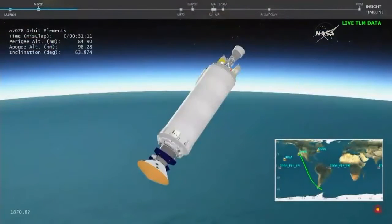Let's check back in with Joshua Finch in the Mission Director Center for an update on the flight. Thank you, Stephanie. We had an on-time liftoff today at 4:05 Pacific. The Atlas V rocket roared to life with the InSight spacecraft. The InSight spacecraft is now, as you see on your screen through this animation, traveling with the second stage. The second stage is on a coast phase.